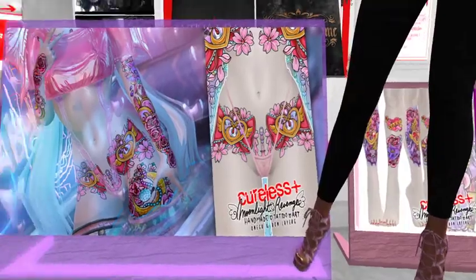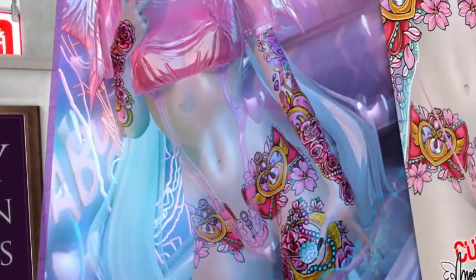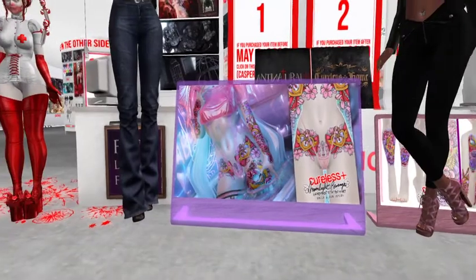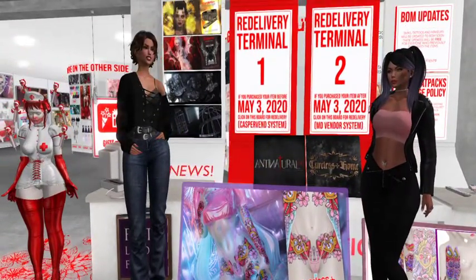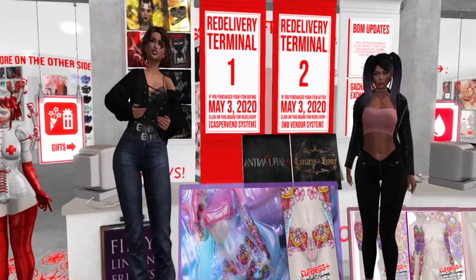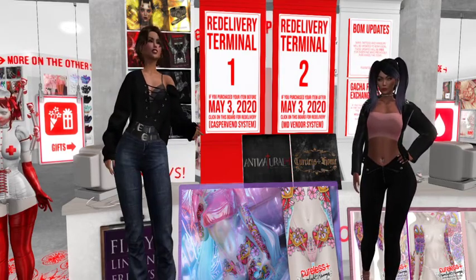And yep, if you want to get inked up, and they're nice and colorful. Yeah, if you want to get inked up, you will look very, very colorful. And then wear a bikini to show it all off. Yes. So guys, this is it for the Cureless version of Moonlight Revenge.